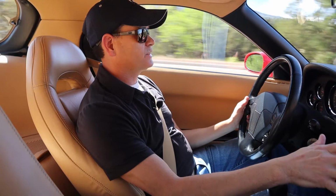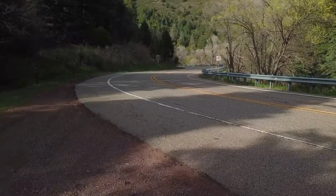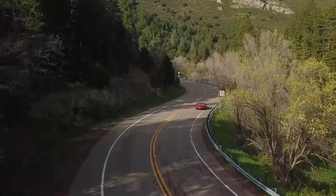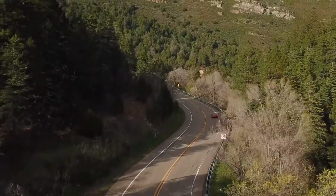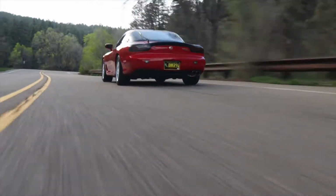And so Ed thinks that with the modifications this car has with the exhaust system, it's putting out about 15 additional horsepower, so he's up to around 270, and I would say that's probably about accurate. This car feels very lively, and it's got nice, strong acceleration.